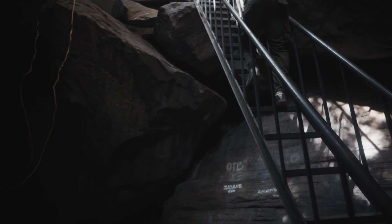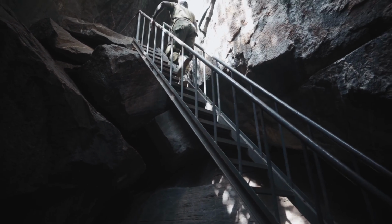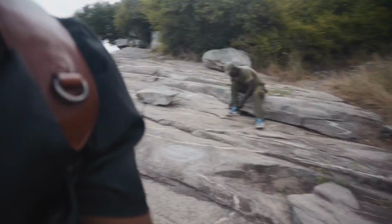My God. The Shai people used it as their palace. And that's the chief's seat. That's where he used it. Yeah. Okay.